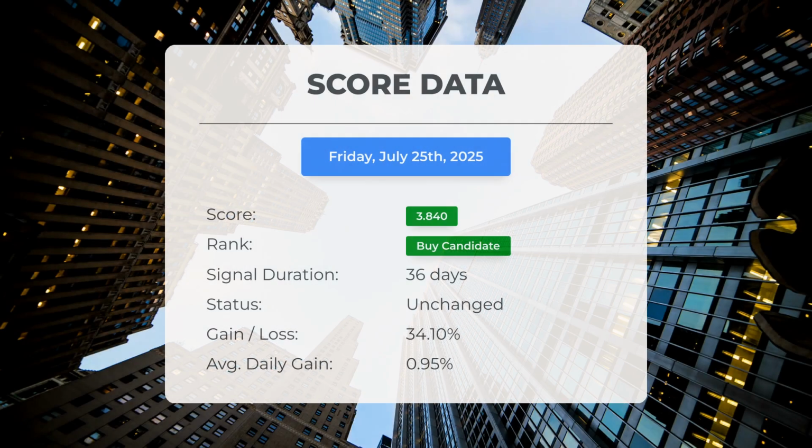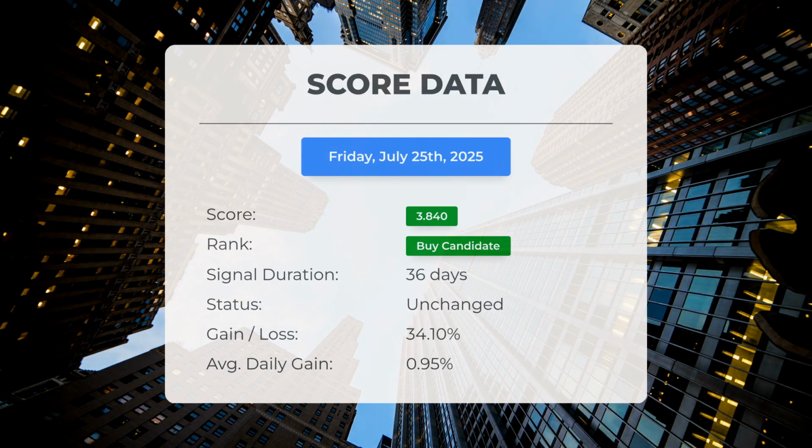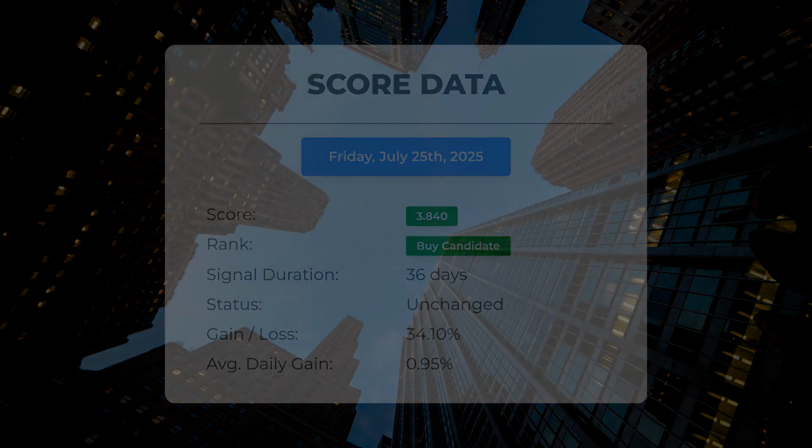Since the 4th of June 2025, our system has ranked SOXL as a buy candidate, assigning it a score of 3.84. Now, let's examine the performance of this exchange-traded fund during this time frame. Those who adhered to our analysis would have experienced an impressive gain of 34.1% since we first identified SOXL as a buy candidate 36 days ago. This results in an average return of 0.95% per day since it was designated as a buy candidate.